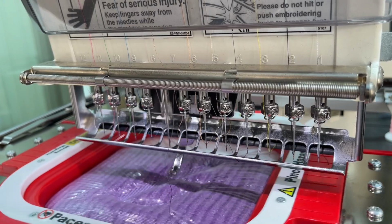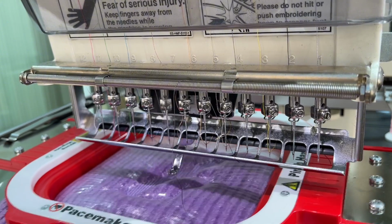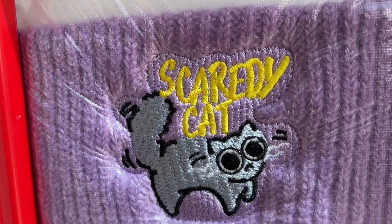I do feel now that my house is maxed out on embroidery machines. If I was to ever consider getting another one, I would have to move into a unit or start outsourcing the work, which I don't really want to do because I enjoy working from home and doing it myself.